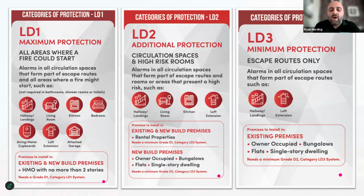If that protection required is going into an owner-occupied new build premises or any other premises, then it can be stepped down to grade D2 again, which would be 9-volt battery replaceable.